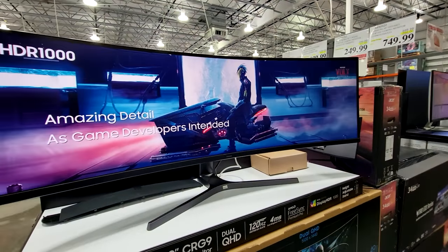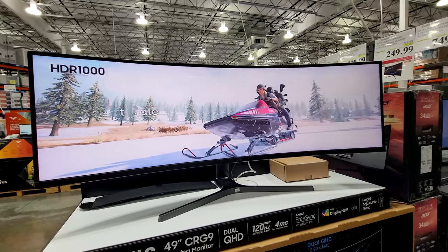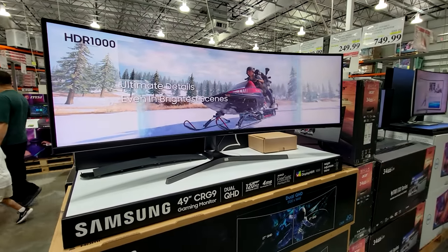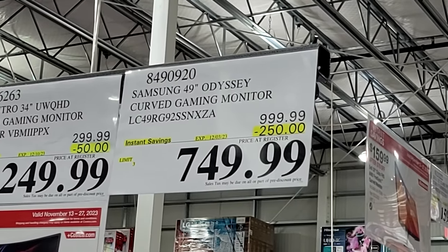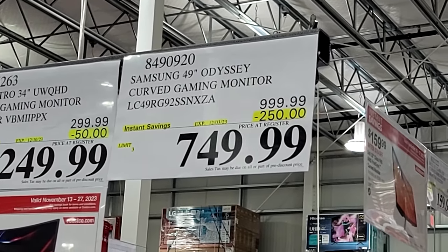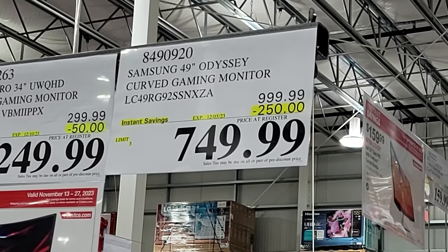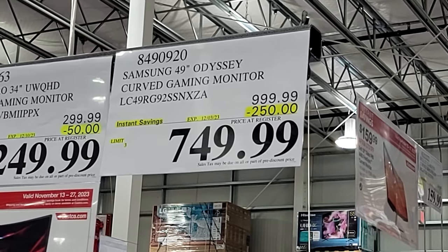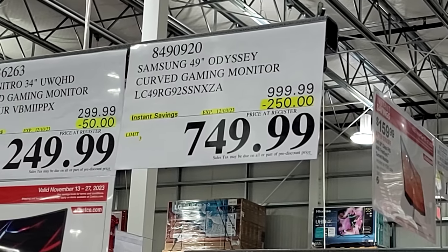I showed it to you the other day on that Samsung-only video that I loaded up to show you the Samsung Black Friday deals that are going on right now. And already Costco made a liar out of me because this store here has it even cheaper. This was supposed to be $799 in the flyer, but it's down to $749. So they took $250 off. This is the lowest price we've ever seen on this monitor here.